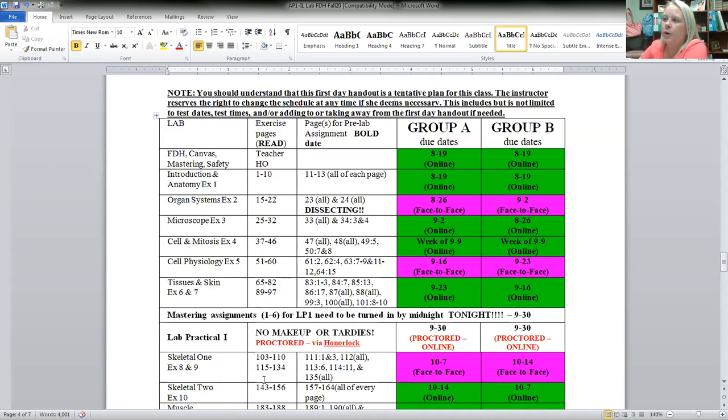Okay, so here's the big part, okay? Here is your schedule for the whole semester. Notice on the right side, I have Group A and Group B, and I have your dates there, okay? And I tried to color code them so that that would kind of stand out that, hey, this week I have face-to-face, this week I have online stuff, okay?